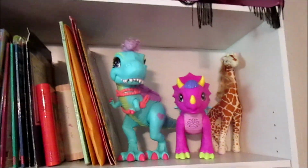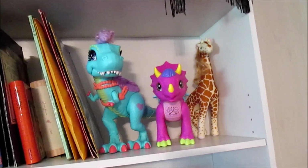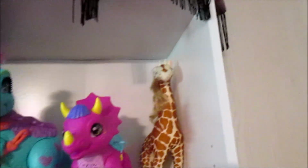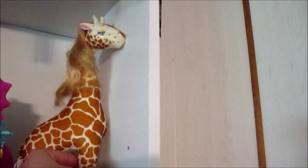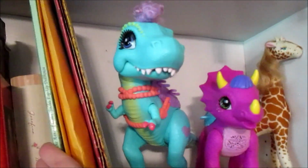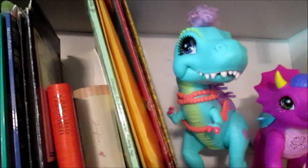And then we have some bigger animals that are kind of awkwardly shaped that live here, like my Cave Club pets and my Animal Lovin' Barbie ginger giraffe that I got for Christmas one year. And these are our paper dolls that we had growing up that we saved. And then these are some American Girl activity books.